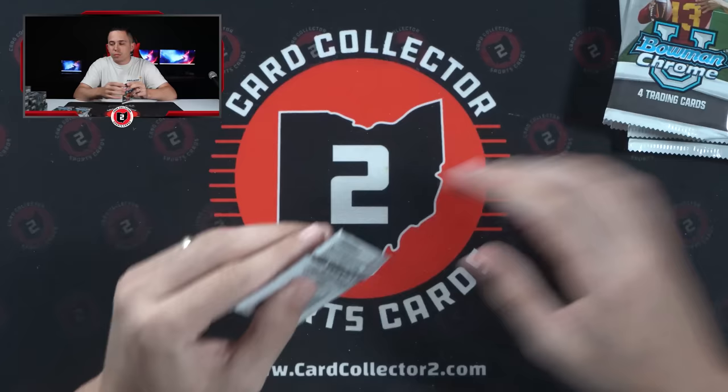All right. Slowing down a little bit here. Got a big kahuna. Devin Leary again. Numbered, I think. 150. Devin Leary. Michael. Marv, like that. Shedeur again. Casey Thompson. Jordan Travis. I guess we only got one auto. LT Overton. Huh. Refractor auto. No thanks.